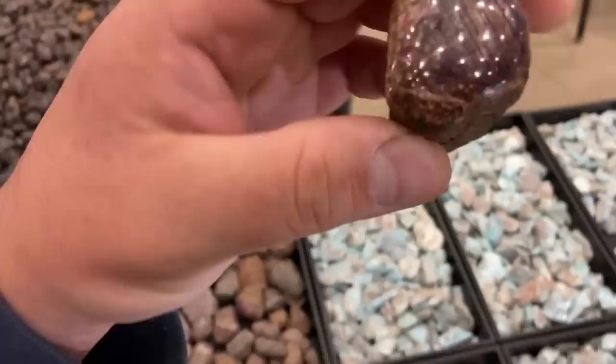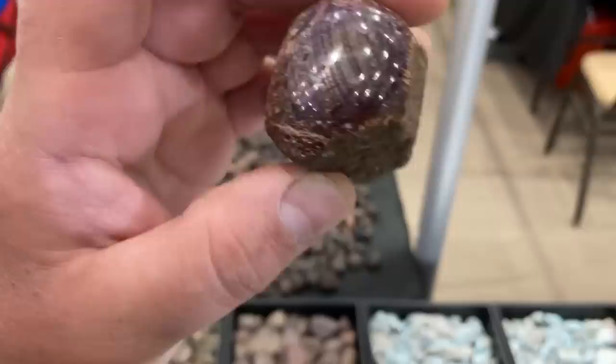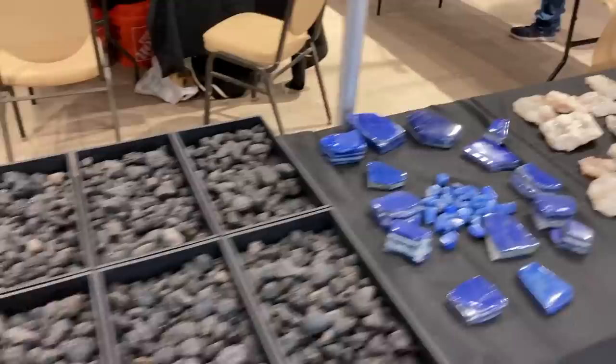This one's cool. You can see the ruby growth there with the lines. Totally awesome. And these are really cool too.